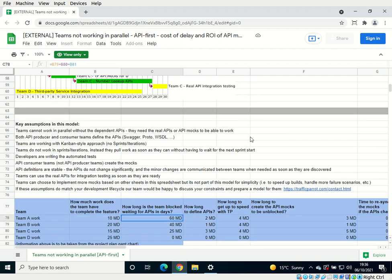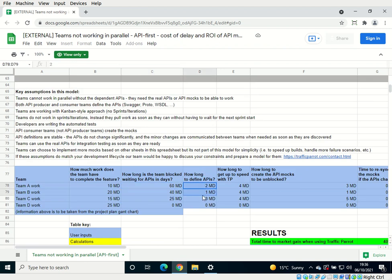How long to define the APIs? This is based on this customer's example, but you can put in your numbers here. How long to get up to speed with Traffic Parrot, or the API mocking tool you choose to, is 4 days here. And all of those blue fields or cells are inputs, so you can change those if you want to. How long to create the API mocks to get unblocked? 1 to 5 days for each of these teams.